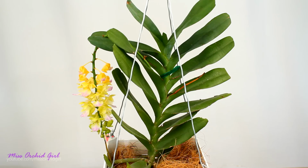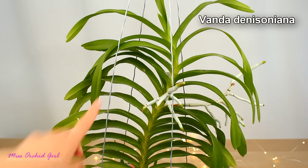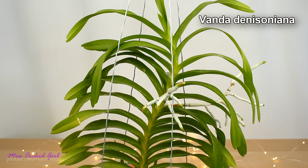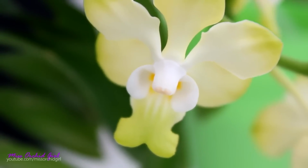Let me show you a few more Vandaceous orchids which I have in my collection and are very fragrant. The ones that I actually saw in bloom. I do have a lot of fragrant Vandas, but they didn't bloom because they're recent. However, I do have a few which bloomed. This is the Vanda denisoniana, and this particular variety is the Creme Shinehorn. It has green-yellow flowers, and we had this orchid in bloom last year. I'll play a few images on the screen right now for you from last year.